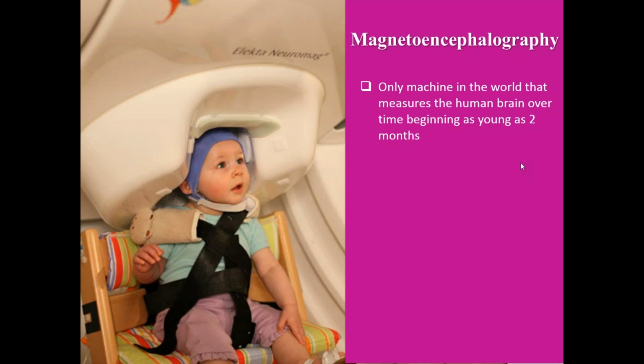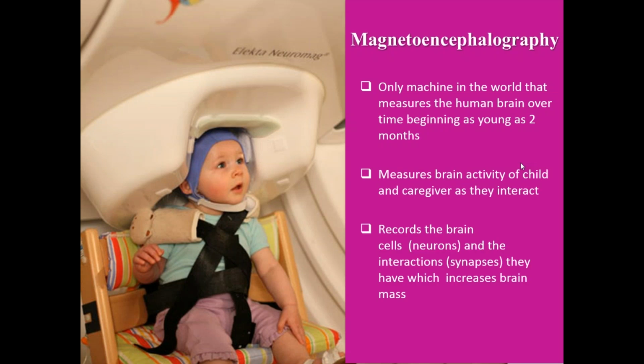So this machine is very sensitive to imaging the brain and showing us the activity that's happening inside an infant's brain, and proves that newborn brains are anything but empty. There's a lot happening in those brains. And this machine is the only machine in the world that measures the human brain over time, beginning as early as 2 months, as I said.